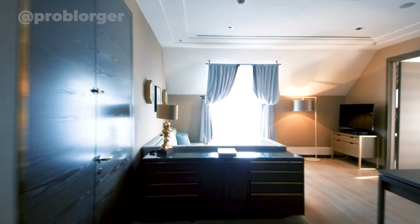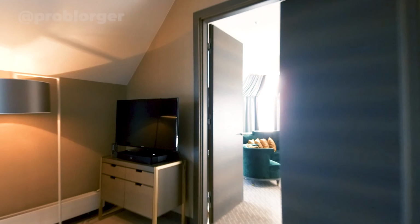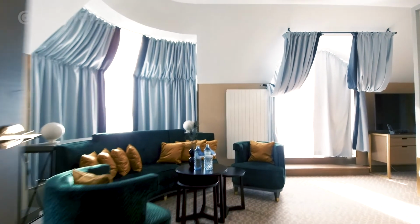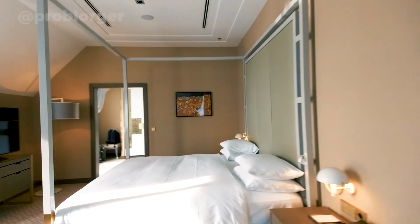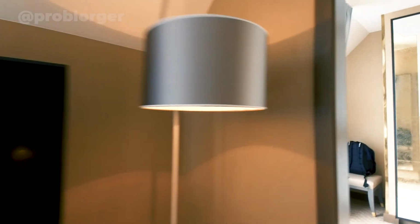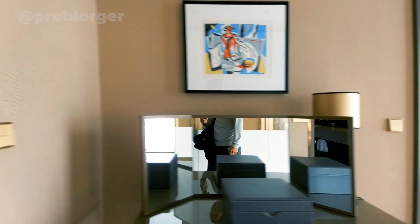Oh! They told us 85 square meters. 85 square meters! Oh man! Whoa! Living room. Other living room. Whoa! With free water. And huge bed. Got super lucky that this hotel is sold out and we're staying one night. And I have Hilton Gold status, which gives me upgrades.